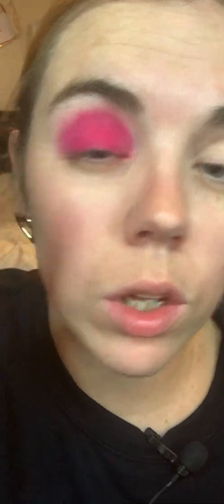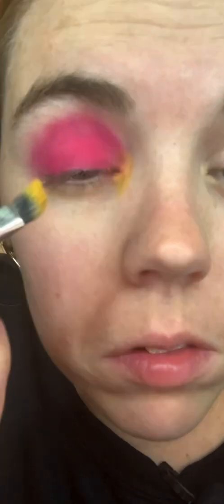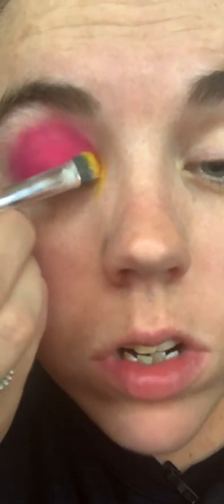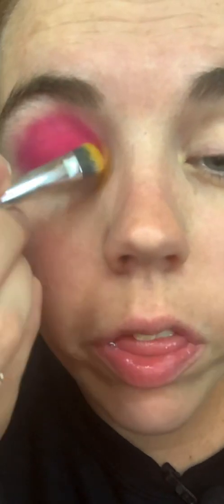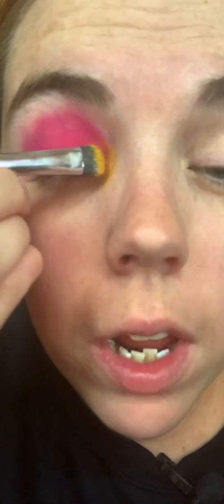God, look how good that looks. Perfect, perfect. Okay. So now we're going to pop some yellow in the inner corner. I'm just going to use the other side of this brush, double-ended. I got this in a Profusion palette. I'm going to do this a little bit higher just because I haven't done my concealer or anything, so I don't want it to wipe away what I got. This inner corner action, I think that's gorgeous.